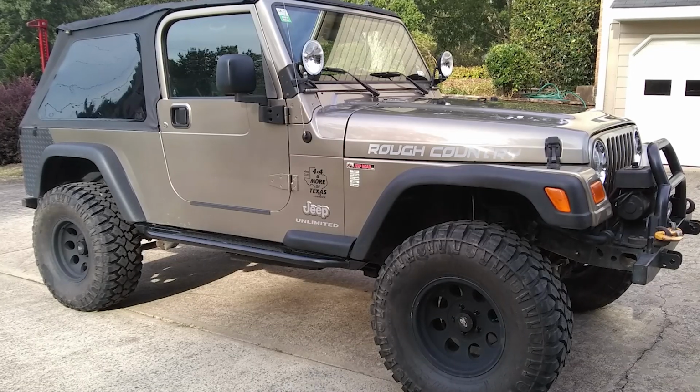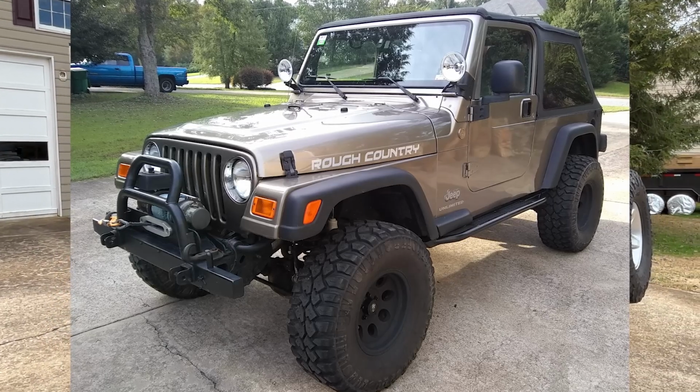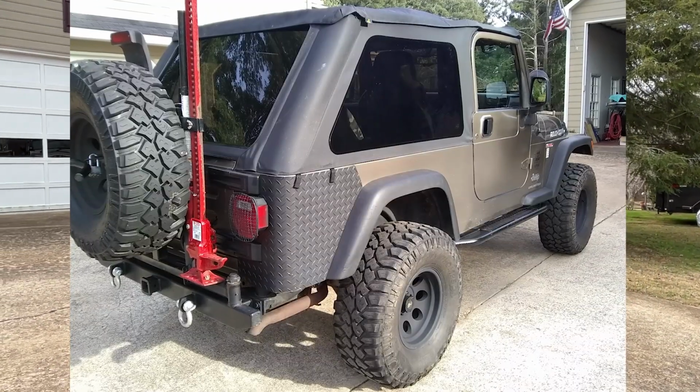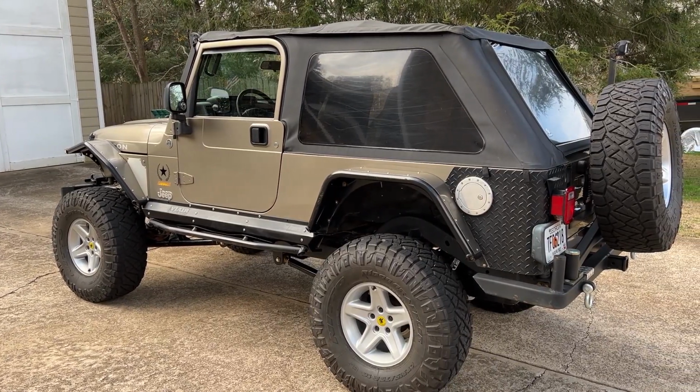So I did buy another 2004 khaki color LJ, but it was not a Rubicon, and I had it for a little while. It was a cool Jeep, but it just wasn't what I wanted, and I really kind of missed my old Jeep. And I do know the guy that has my old Jeep, and he asked me if I wanted to buy it back about a month ago, which was a few months after I already bought this one. So anyhow, I'm very happy I bought this one because this one's even a little bit more special, and I'll go over that with you in just a few moments.